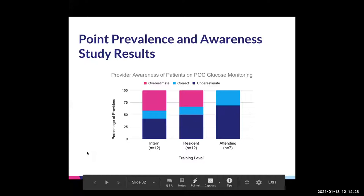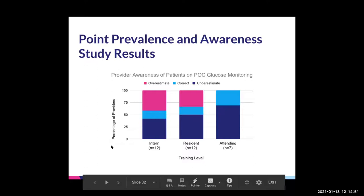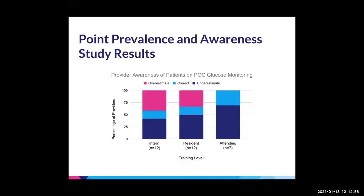What this graph demonstrates is the provider awareness of patients on point of contact glucose testing. The dark blue shows percentage of providers who underestimated, the medium light blue who estimated correctly, and the pink who overestimated the correct number of patients. There are a few notable observations. 1, increasing levels of training tracks with decreasing level of awareness of finger stick blood glucose orders. Across all training levels, providers underestimated the number of their patients receiving finger stick blood glucose testing. Finally, few providers were aware of the exact number of patients on finger stick blood glucose testing.